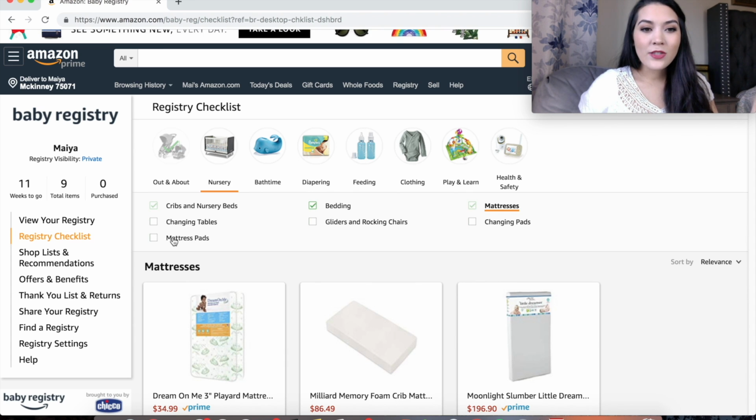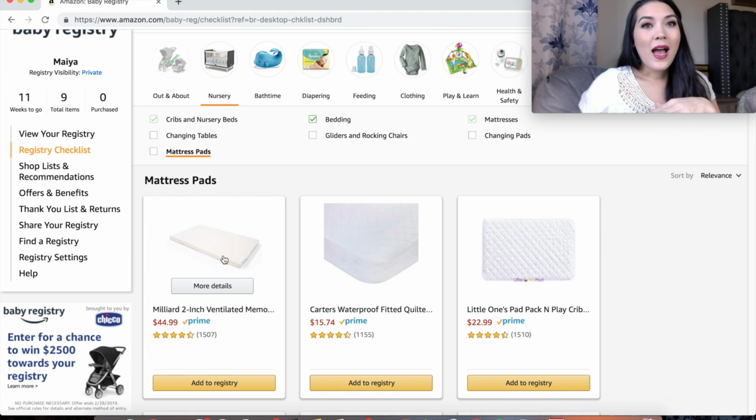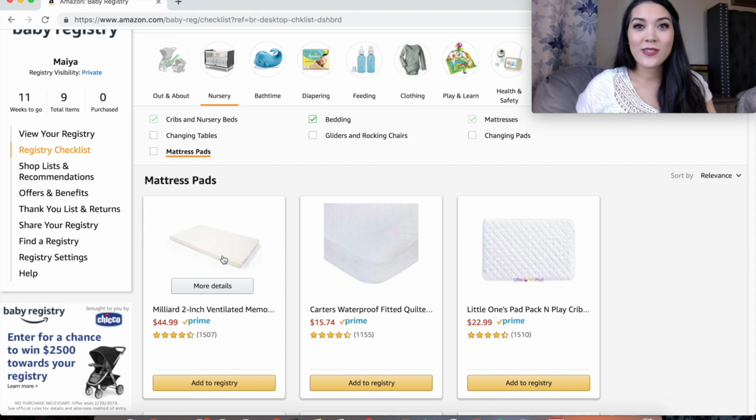So, mattress pads, I personally don't feel like you need a mattress pad. In my experience, most of the crib mattresses, they're not like adult mattresses where if you pee the bed, it's going to sink into the mattress and be disgusting. Almost all of the baby crib mattresses are like plastic on the outside. So a mattress pad is kind of redundant if the crib mattress already has a plastic coating around the outside to prevent pee from getting in and making it all dirty. So I have some of these and they were a waste of money. I don't even use them because they're not necessary.